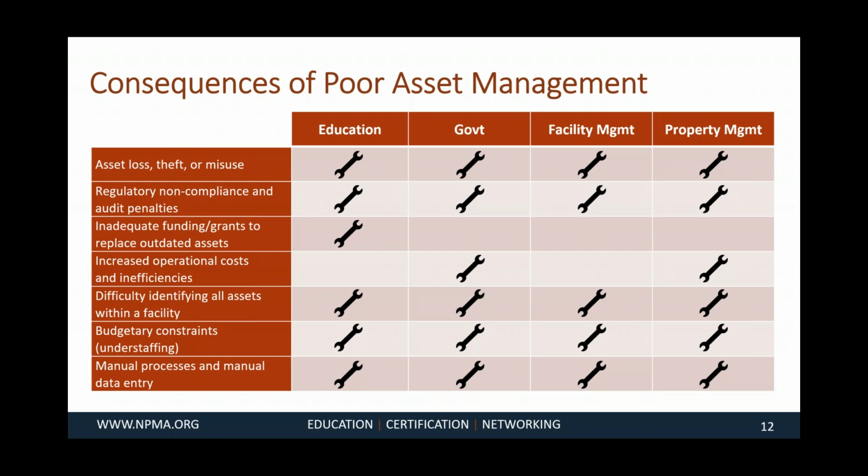Education faces issues or consequences with inadequate funding, grants to replace old assets. So where's this money coming from to replace these things? How are we going to get this funding? How are we going to get this grant? Having that data behind it really helps to build your case and secure that funding.